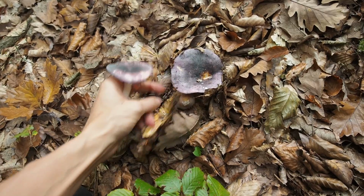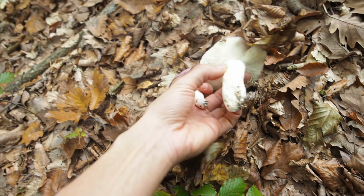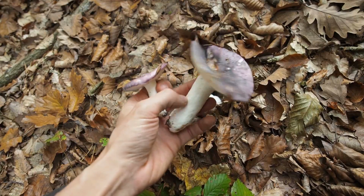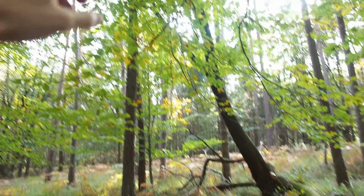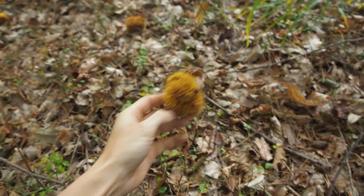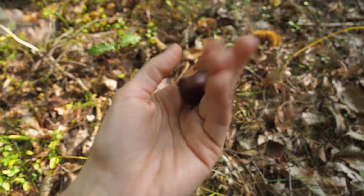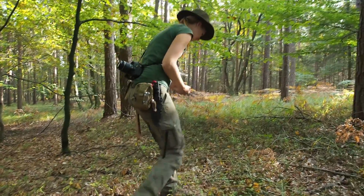These ones are edible. This one is a little bit old, but maybe I can eat parts of it. Okay, we found a sweet chestnut tree and look at this here. Maybe we can find more chestnuts. That would be really awesome. Really big ones, nice. Pretty awesome.